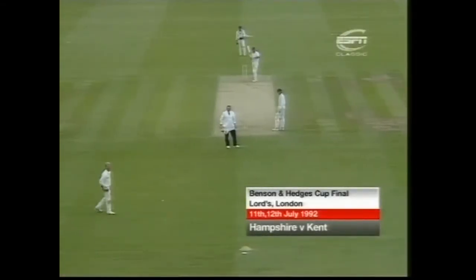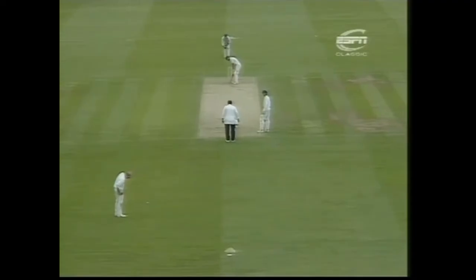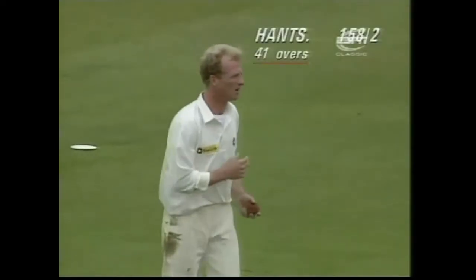In the absence of any more interruptions, Kent would therefore start their innings roughly at 5:45, and with play able to go on until 8 o'clock, it's unlikely that the game will be completed today. The weather looking altogether better.